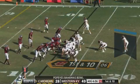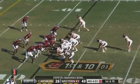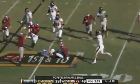Good job to get this holding foul. This is a touchdown run, so obviously a critical call. You can see that the offensive man tackles the defender, grabs him around the legs, and pulls him down. Good call.